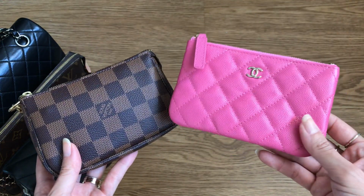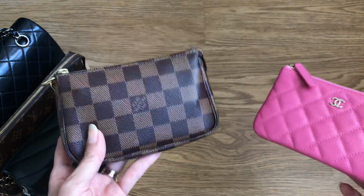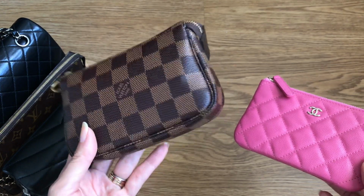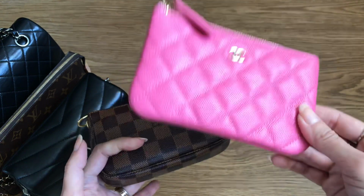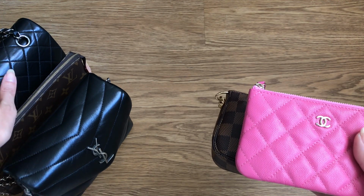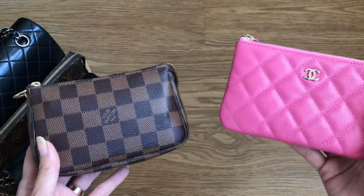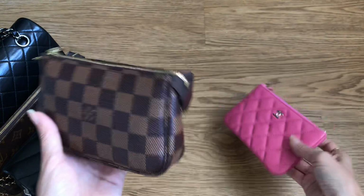Why did I get the Mini O Case other than the color being so pretty? Well, I think you may have heard me say that the Mini Pochette doesn't always fit nicely in some of my smaller bags, whereas I found that the Mini O Case, because it is skinnier, fits in every single one of my bags. So I have some of my bags sitting here, my Toy Lulu, my Pochette Accessoire, and my Classic Flap, just to give you a sense of how these two fit and look inside those bags. I hope that's helpful, so I'll get to that shortly.